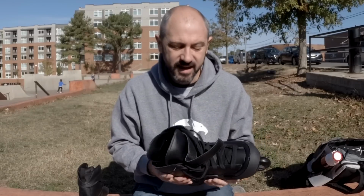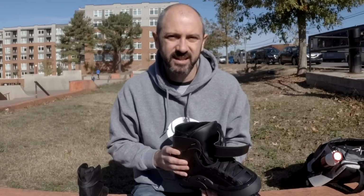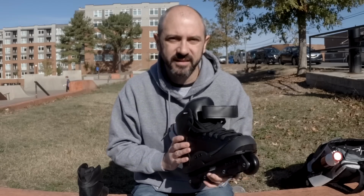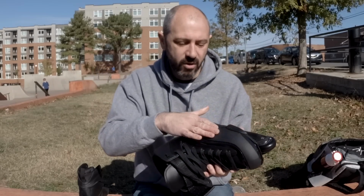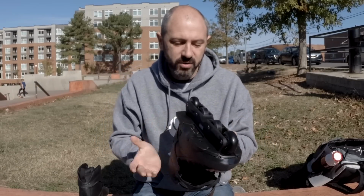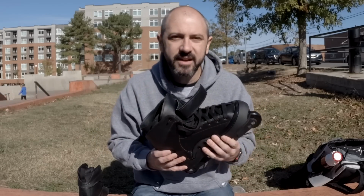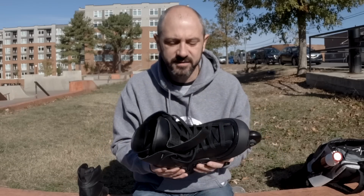These are pretty heavy. They are the heaviest skates that I have. I did not measure them against the Rossi Fifth Elements, which were the heaviest skates I had, but they were probably very close to that weight. It is just a lot of material going on here. I think this whole area with this plastic is pretty heavy, and the sole plate is pretty heavy. Then you add on another layer of leather and plastic. It is a heavy boot. So if you're looking for something super lightweight, definitely not the skates for you.